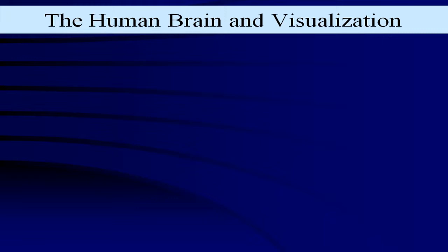So sometimes the brain can be fooled. Magicians use this concept all the time. They can fool the brain because you're expecting to see something. And also, the eyes are biological, so there's a time lapse there. And so magicians can fool the human eye.